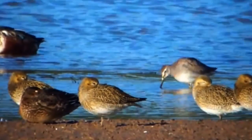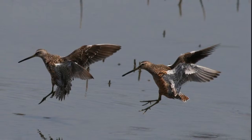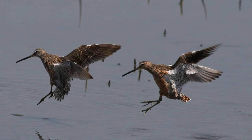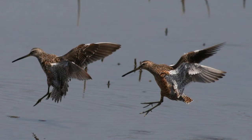Many years before the discovery, the dowitcher wasn't recognized as its own bird, but as another. Before, the long-billed dowitcher and the short-billed dowitcher were considered one bird until they discovered certain differences between the two and determined that they were actually separate birds.